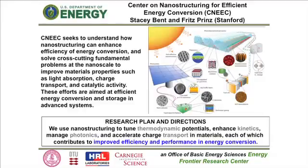to get better energy conversion. This idea is actually the foundation of the center that I'm co-directing with Professor Fritz Prinz on nanostructuring for efficient energy conversion. It's funded by the Department of Energy. It's a $20 million grant over 5 years. And I'll show you who's involved in it in a moment.